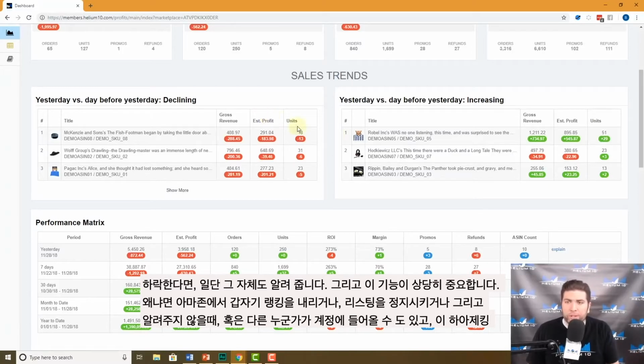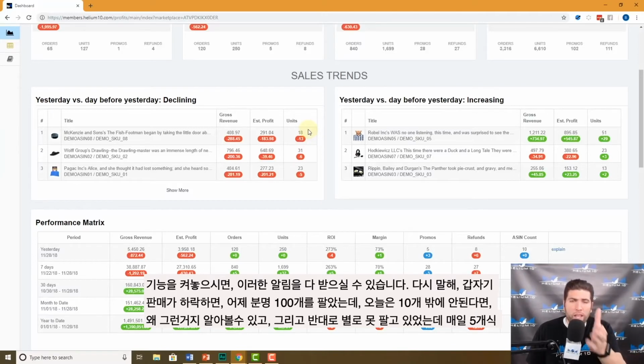Or let's just say 30 units. And now all of a sudden you're only selling 18. Well, this is just going to give you a quick heads up. And this is helpful, especially because maybe Amazon is changing your rank, or maybe they suspended your listing and they didn't tell you about it, or something weird is going on. Somebody hopped on your listing, and if you don't have hijacker alert ready, all of a sudden your sales go down from like 100 yesterday to 10 today. Well, you're going to be able to see that right here on this declining sales.